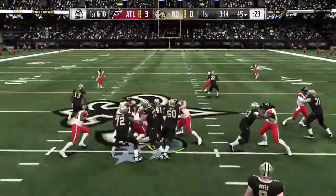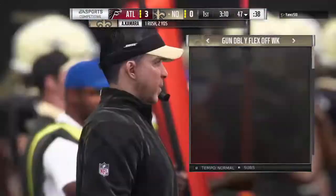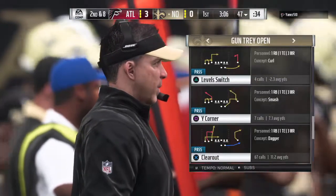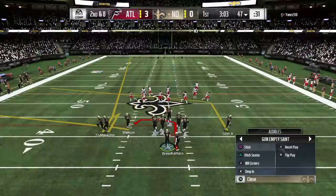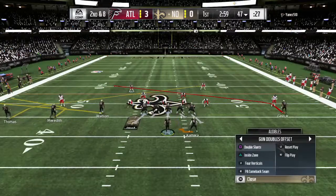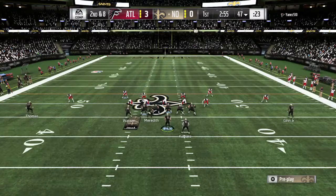The first carry now. This is Alvin Kamara. And a minimal gain here as he's up to about the 47-yard line. Give him a couple on the carry there. 2nd and 8. They tried a quick hitter inside, but that one was swallowed up because what they were hoping is those big defensive linemen will take the bait and move laterally and open up a crease that they can run through. Didn't happen on that play.